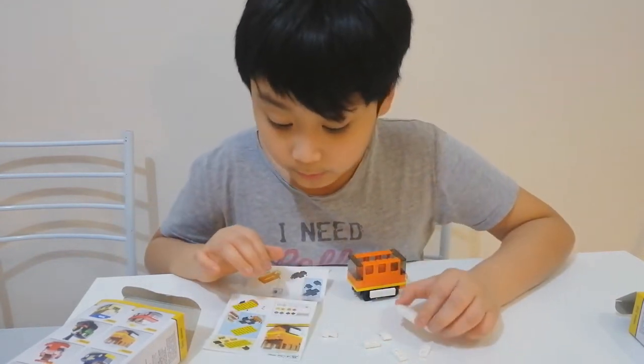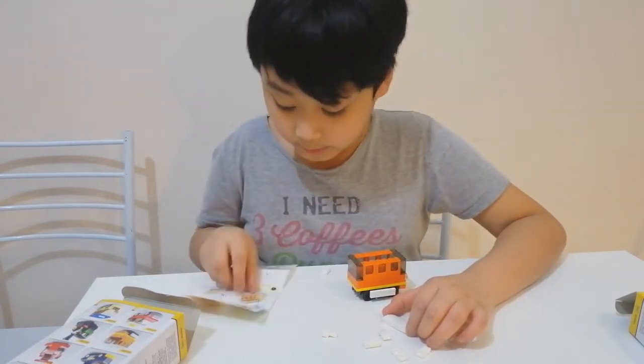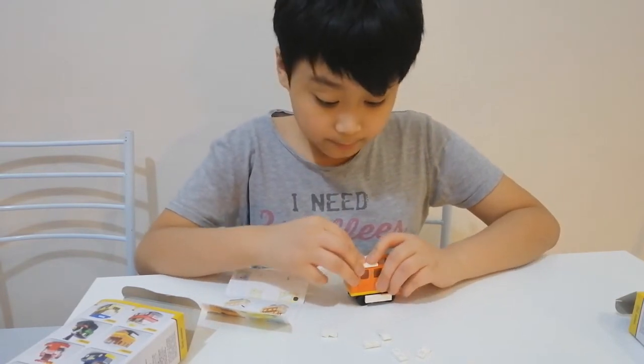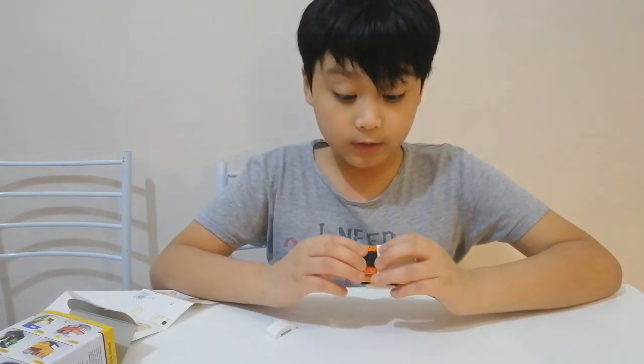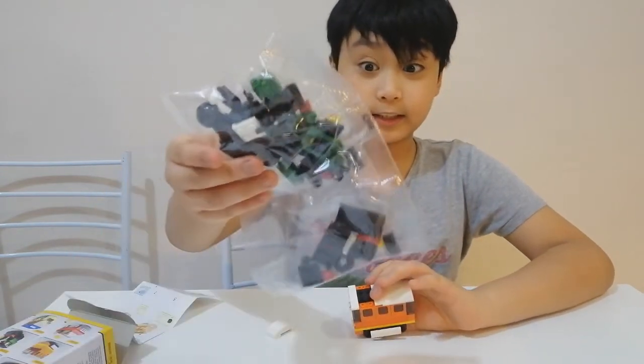So we're nearly done, guys. But we have to go to the other side, and where do we? Oh, so it's nearly done with this set, then our second set.